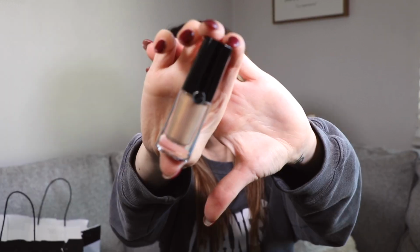An eye tint from Giorgio Armani. Again, something I've heard so many good things about. I like these kinds of things where you just put it on and you don't really have to do a lot. I'm excited to try these.